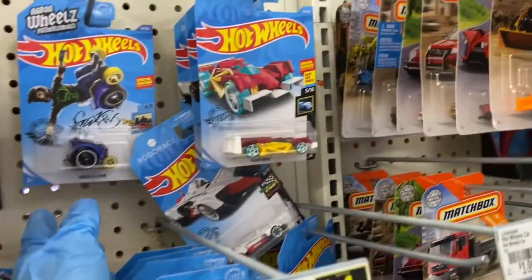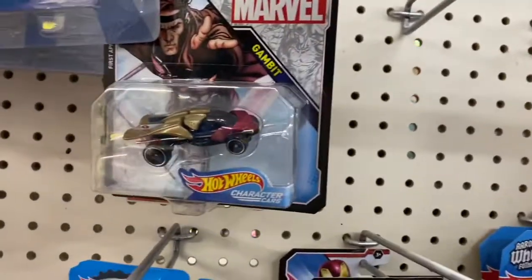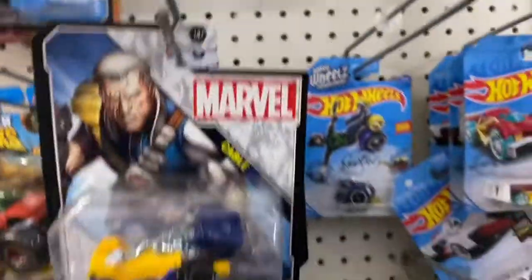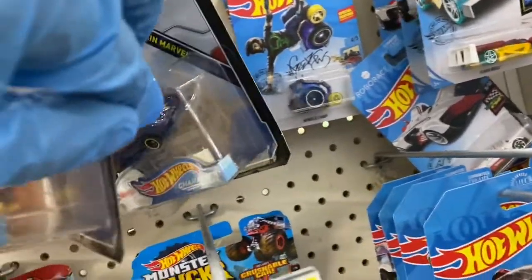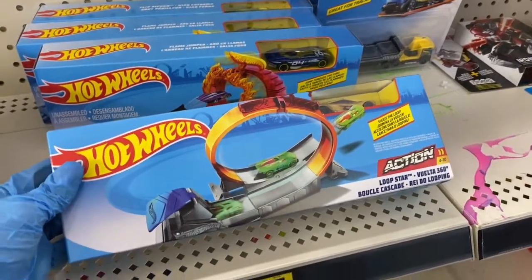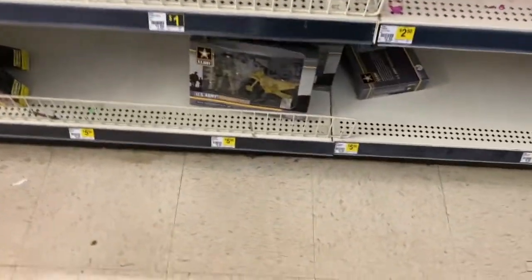Okay, and then you have all these. Then the marble ones are right here. So you have this kind, that kind, that truck over there, that truck, the monster trucks. They have all, these are Avengers. That's nice. Okay, so then you have these. That's nice. That's $7 and that's a new item. And then you have some of those action figures on the bottom.